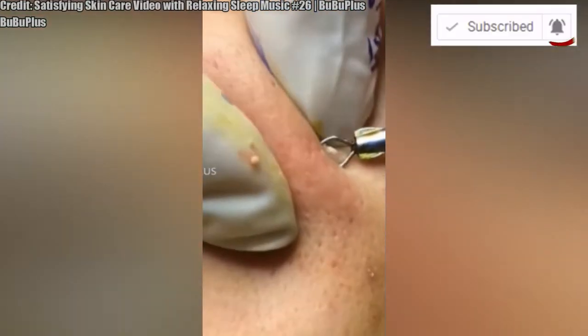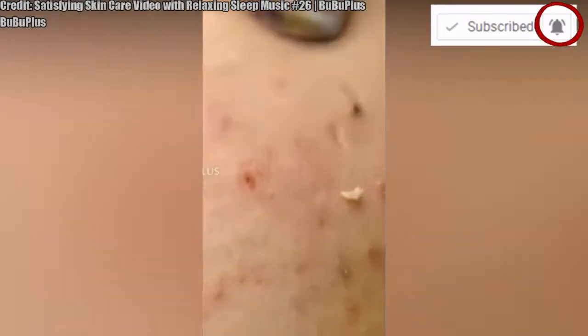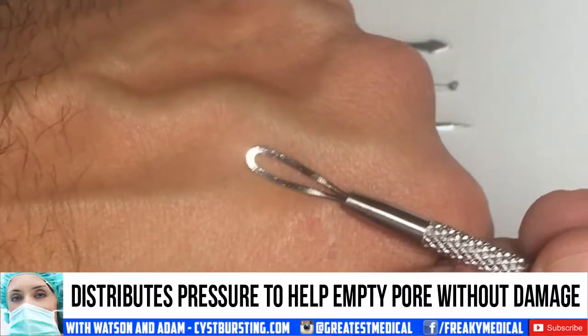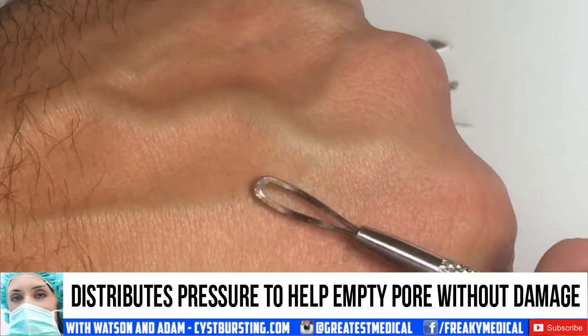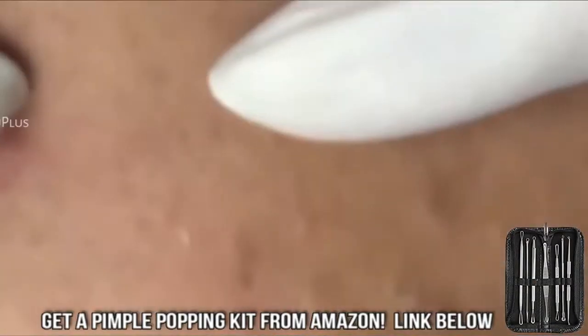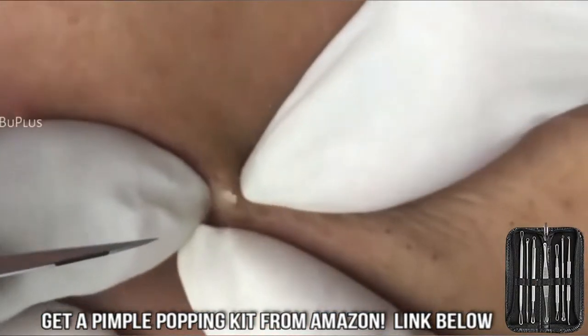So how do pimple popper tools work? Well, it's pretty simple. They apply an even amount of pressure around a pimple, which causes the blemish to erupt with minimal damage to the skin. The tools could also be washed with alcohol between uses, which limits the potential for the spread of infection.